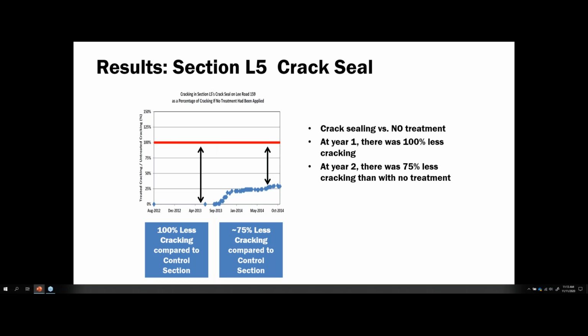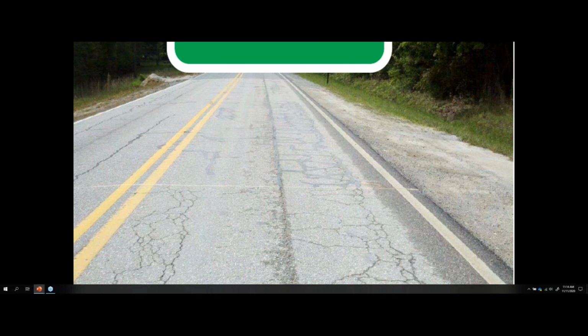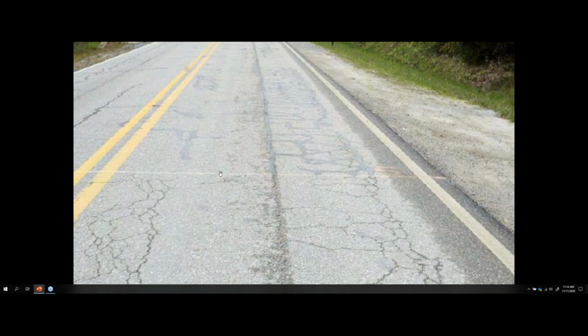This slide reports the crack sealing section versus control, so no crack sealing. At 1 year, there was 100% less cracking. At 2 years, there was 75% less cracking. So right off the get-go, as a standalone treatment, crack seal reduced your cracking by 75% after 2 years. And here is a picture of the road, Atlee Road, that the experiment was done on. Before the white line is cracking without crack seal, and after the white line is the crack sealing section.